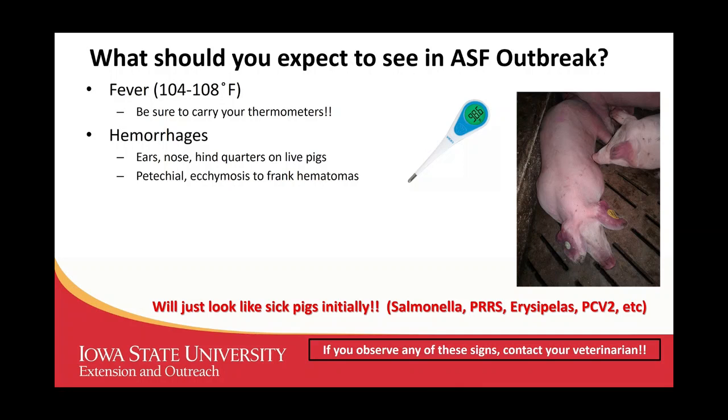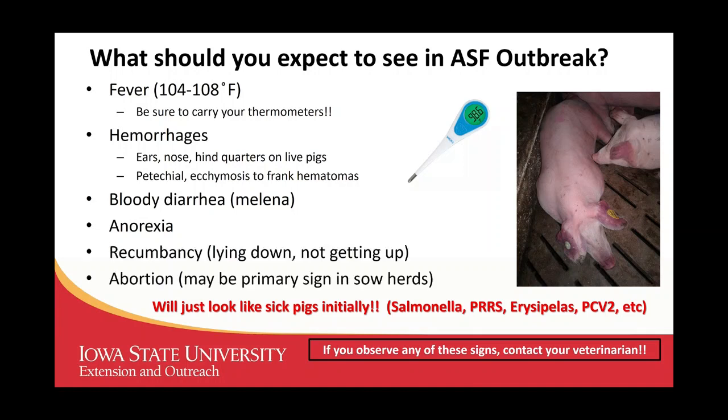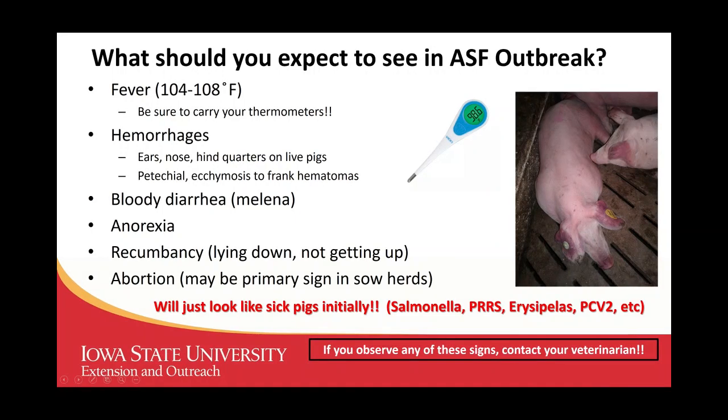We'll see hemorrhages, and how that's going to present clinically is you're going to see pigs that have purple ears, purple on their noses, maybe on their hindquarters on live pigs, as you see in the picture off to the right. Other things you might see is you may see bloody diarrhea or kind of a darkish, tarry stool. You may see anorexia, pigs that just don't want to eat. Pigs that are also recumbent, pigs that are laying down, piling, not wanting really to get up. And in breeding herds, some of the first signs you may see may actually be abortions. And the most important thing to remember with any of these things is if you observe pigs showing these signs, be sure to contact your veterinarian.